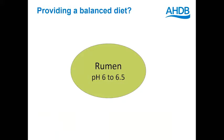So in terms of keeping that rumen healthy, a rumen likes to function anywhere between 6.5 pH. So we can imagine we've got this large fermentation vat, and I sometimes like to refer to it like fermenting a good beer, for instance. We could put a forage into that. Now, in the perfect world, the most perfect forage we might be able to put in that would be a good quality sward, a grazed grass sward.